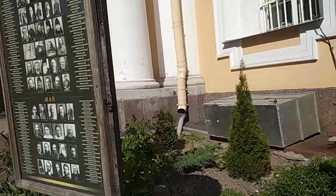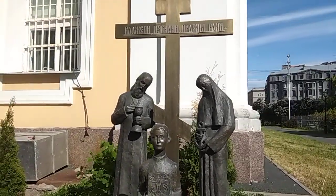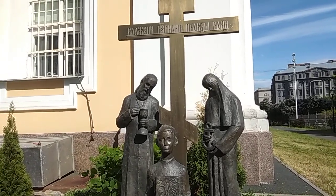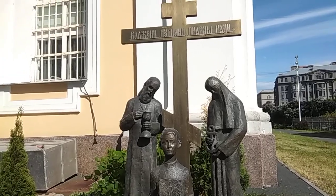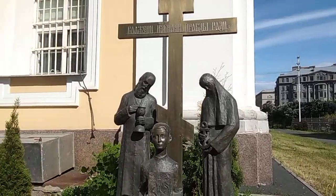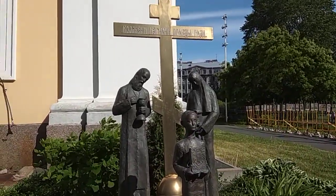It's about the people who were in exile, that if they are in exile for some unjust purposes, they automatically become holy. That's the meaning of the statue.